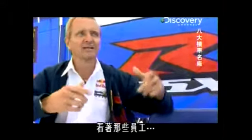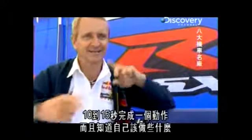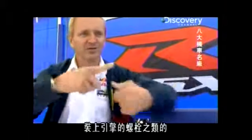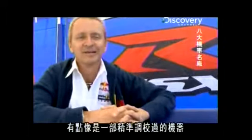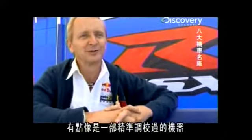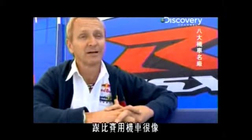To watch those guys, 10 or 15 seconds at a time, know exactly what they've got to do, put engine bolts in, get everything in place. It's kind of like a finely tuned machine. It's a lot like a race bike.